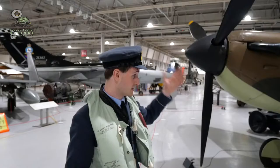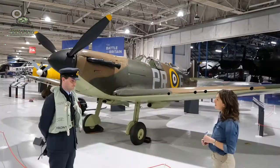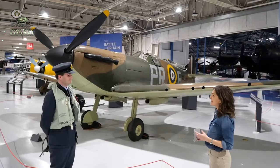We have to wake up at 3:30 in the morning to make sure that the Spitfire is ready to go. It's a process called dispersal, and then we go into the readiness, which is waiting to be scrambled. 3:30 definitely isn't the morning in my books. That's definitely the middle of the night.